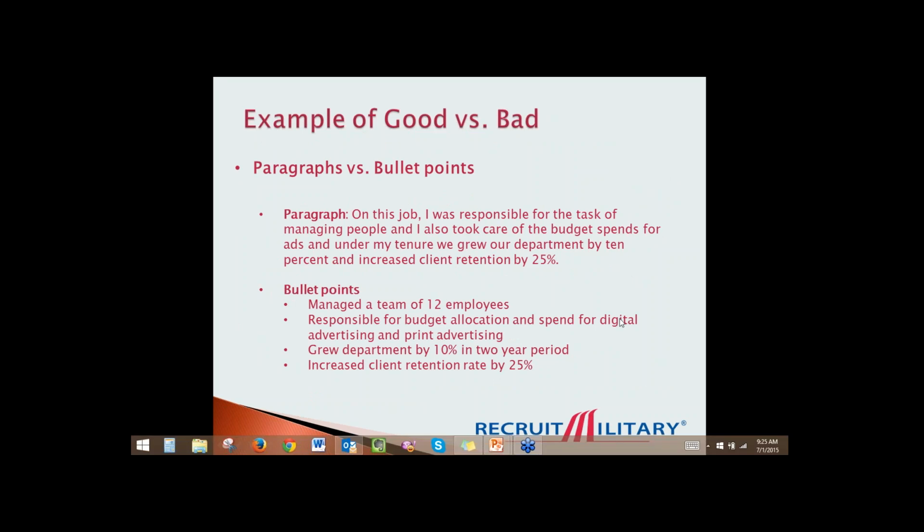Some examples of some good tactics and not so great ways of doing things. You've got your paragraphs. We mentioned don't have it in paragraphs, but do things in bullet points. So you might be tempted to say, on this job, I was responsible for the task of managing people, and I also took care of the budget spends for ads. And under my tenure, we grew our department by 10% and increased client retention by 25%. Actually, there's great stuff in there. It gave some detail about how they grew their department and increased client retention. So these are all things that are important to businesses, but it's kind of hard to read.